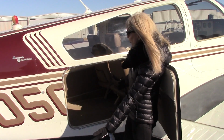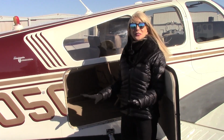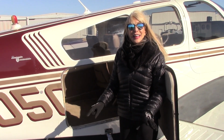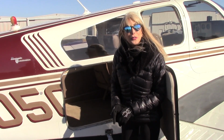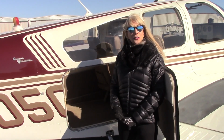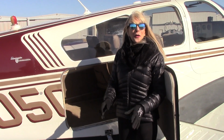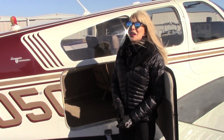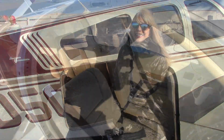So check out the large cargo door, and the useful load for this airplane is impressive, 1268. You know that's more than most A36s. Also, we can top off the tanks and still have about 824 pounds for people, cargo, whatever. And when it comes to fuel, we have about 74 gallons of usable fuel on board.